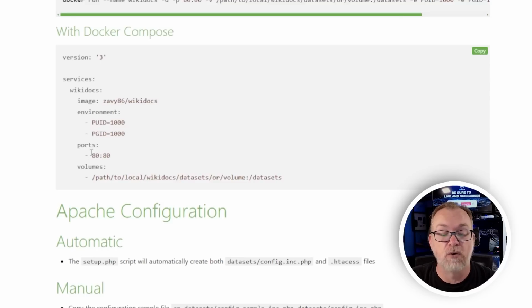The port by default runs on port 80, both on the external side and the internal side. If you need to change port 80 to something else, you'll want to just change the left side of this. Don't change the colon or anything after it. And then for the volumes, this path to local WikiDocs datasets or volume datasets, this is just where you're going to store the data on your server.